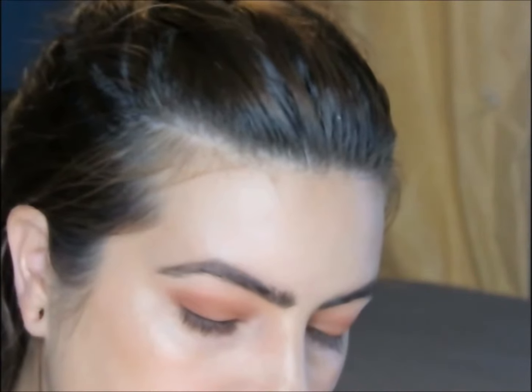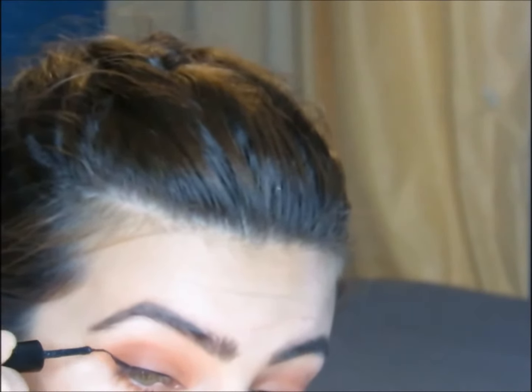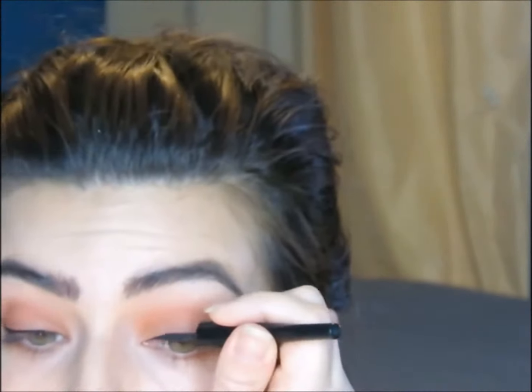Now for the fun part, I'm going to attempt a wing. I'm still quite a beginner at wing liner. You can see I'm out of frame here, whoops. But I just draw out how far I want my wing, connect a triangle back and fill it in. I am definitely not the world's best wing liner, but I do try and practice so that I get better.